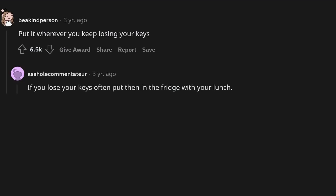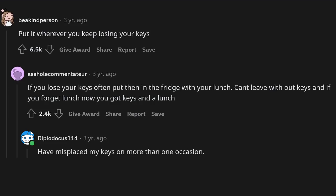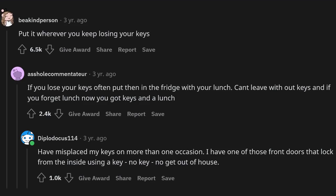Put it wherever you keep losing your keys. If you lose your keys often, put them in the fridge with your lunch. Can't leave without keys, and if you forget lunch now you got keys and a lunch. Have misplaced my keys on more than one occasion. I have one of those front doors that lock from the inside using a key. No get out of house.